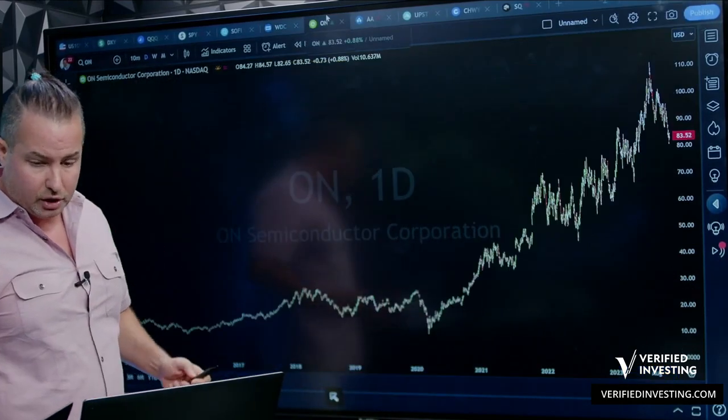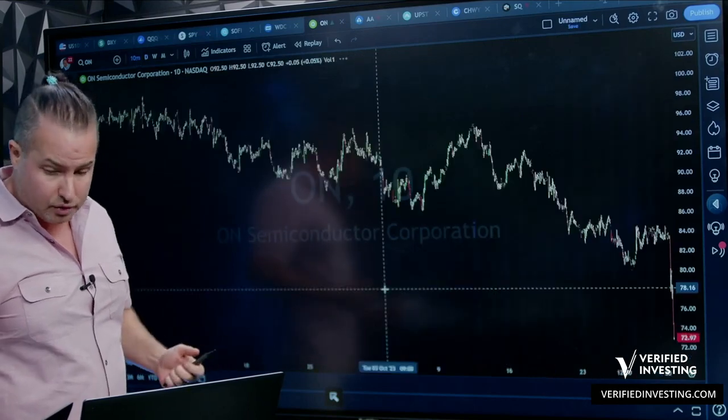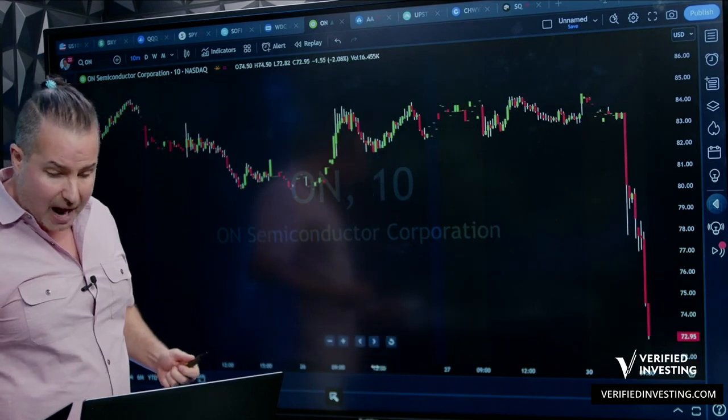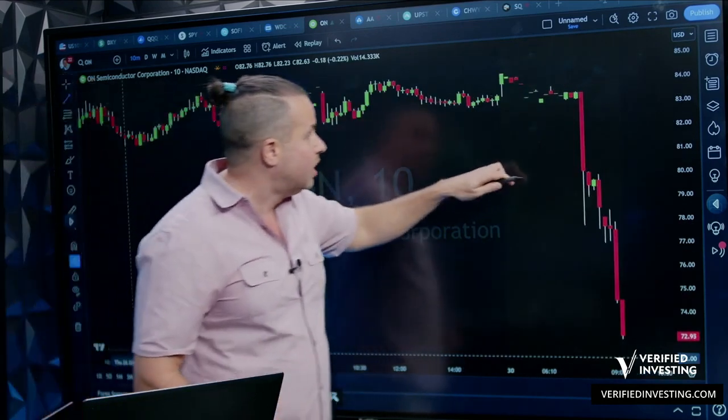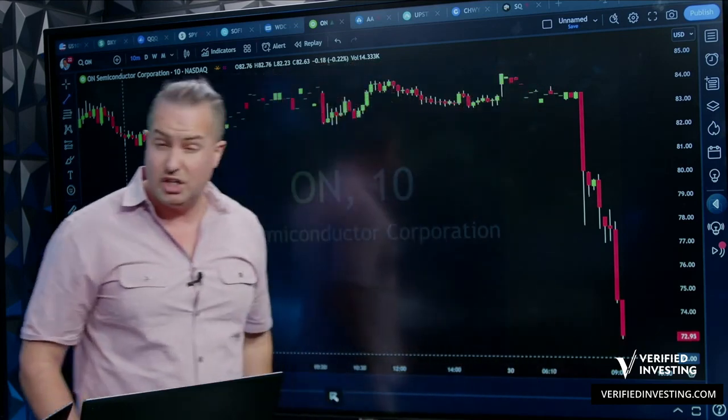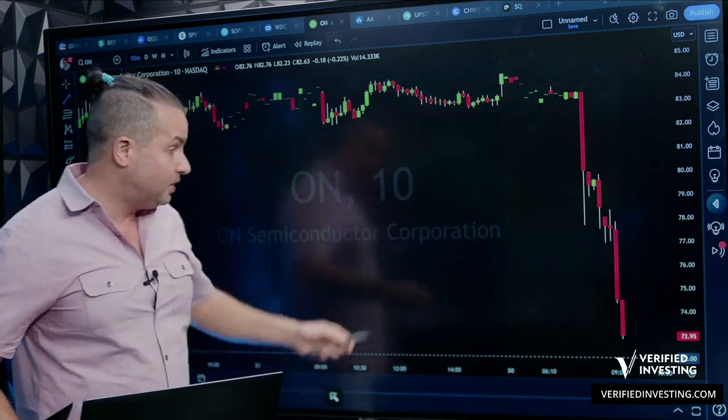Last one for pre-earnings here is on semiconductor, another semi, and this one's not doing so well, folks. So one semi, WDC, is rallying, the other is getting trounced. Basically, what we see here is it closed around 83 and change. It's trading at 72. That's over a 10% drop here. This is a nasty one.